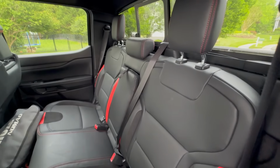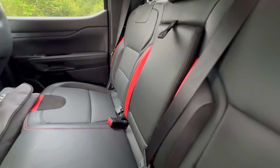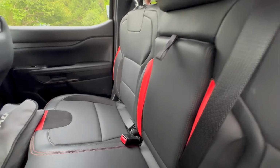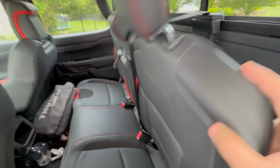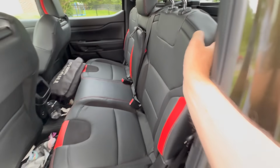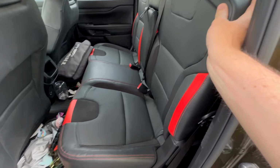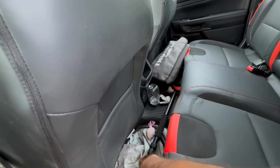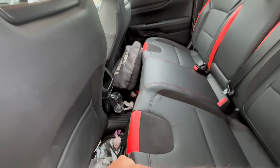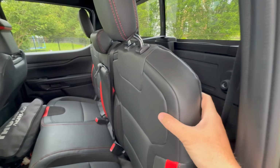So let's talk back seat for a little bit. The back seat is one solid all the way across. It is not split like the Toyota or the Colorado. It's one big seat here. And that's a big deal if you have car seats in the back. If you have a car seat, you are not going to be able to get to one side or the other. And then the base is the same. When you pick the base up, the whole thing comes up as one. So that is, I mean, not a big deal, but it would be nice to be able to split 60-40 like the other ones.